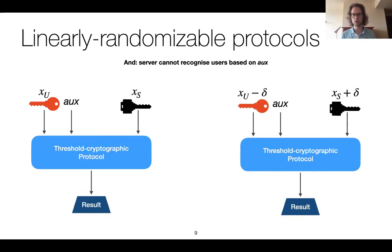For example, a disclosure. On the right, we have a variant of this protocol where we actually linearly randomized the key share. So we subtracted delta from the user share, and then in order to make sure that the sum is still the same, we added delta to the server share. And this is very useful because XS plus delta, at least if delta is large enough, is going to be completely independent of XS. Therefore, hinting a little bit at how we achieve this privacy property.